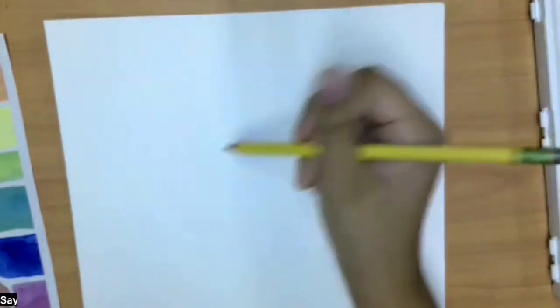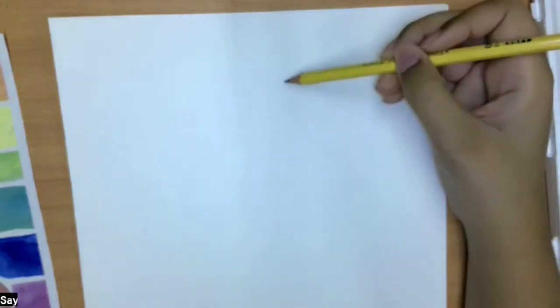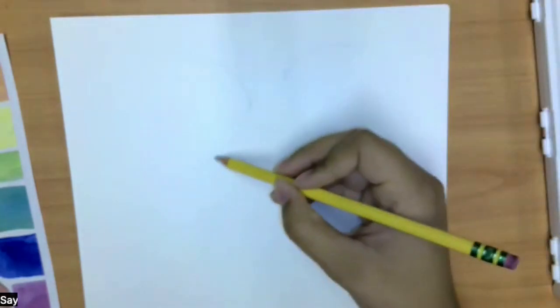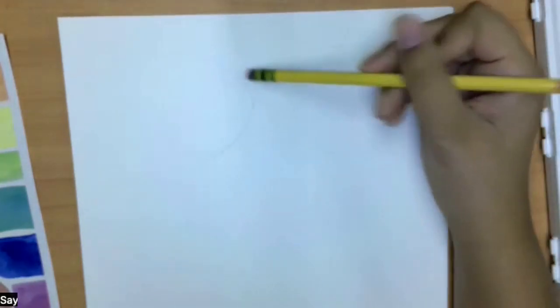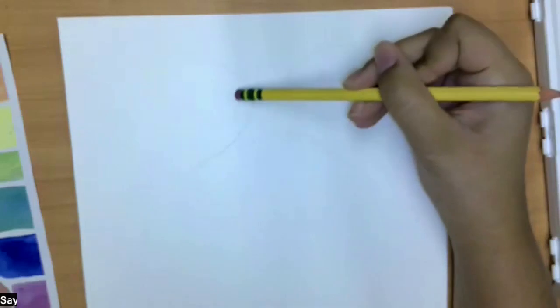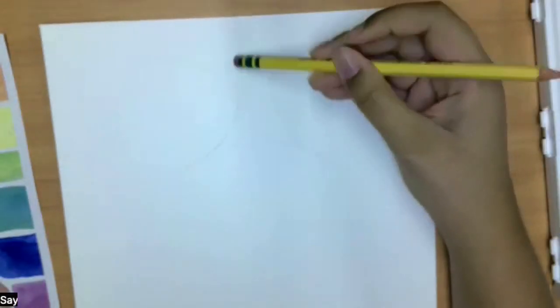So at the top, we're going to draw one curved line like that, and another one like that, to make the stem and the leaves. And look, I made some mistakes, but because I drew it so lightly, I can very lightly erase that off. And I don't have to worry about it. And I caused minimal damage to the paper. You can't even tell that I erased it.